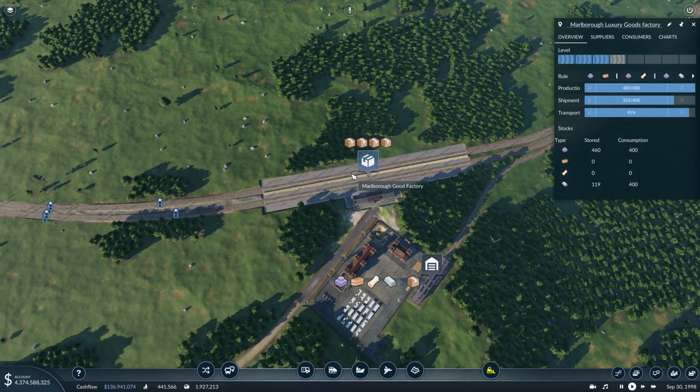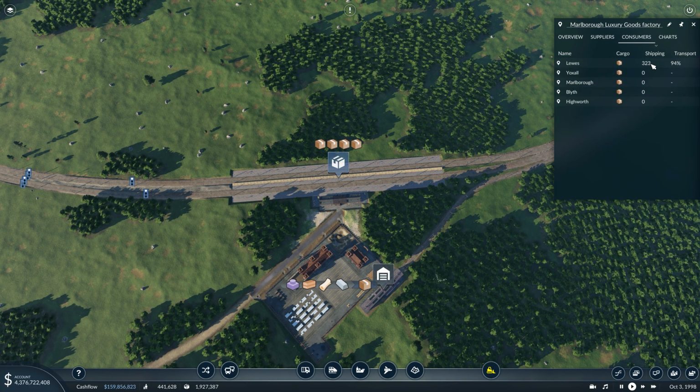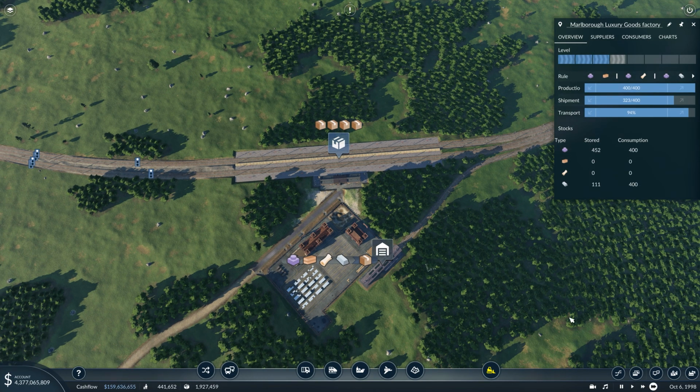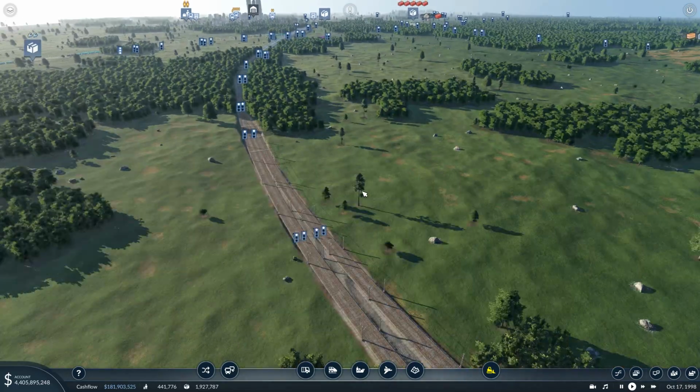I mean, the factory is upgrading, which is always a positive sign. Now, it's still only listing Lewis as a consumer, rather than Lewis and Marlborough. Let's just accelerate the time at just a fraction. Okay, still no production for Marlborough.